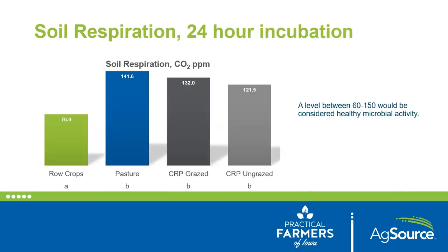The respiration rates, again, you can see the variability. Statistically, the row crop have the lowest respiration rate. The others are not statistically different. The value somewhere between 60 and 150 is what we typically see. The row crop is trending on the low side.